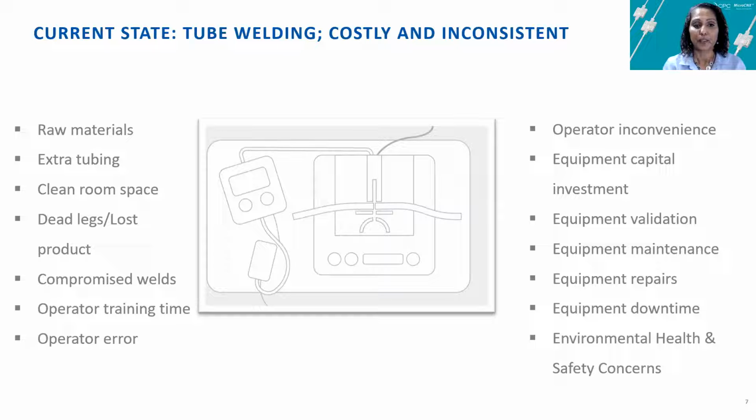On the other side, you're looking at another piece of equipment. You need equipment validation. It could go under for maintenance. It could shut down. It needs repairs. You have downtime with this piece of equipment. You have to make sure that you keep all the validation paperwork up to date when you're working with a piece of equipment such as a tube welder.